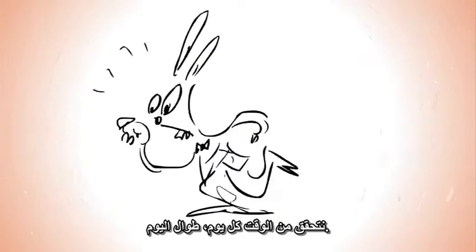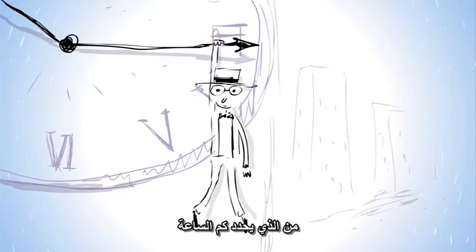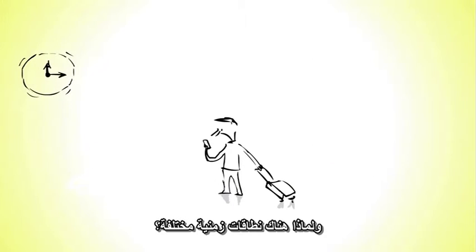Check the time every day, all day long. But did you ever wonder, where did telling time come from? Why does it matter what time it is? Who determined the clock, and why in the world are there so many different time zones?